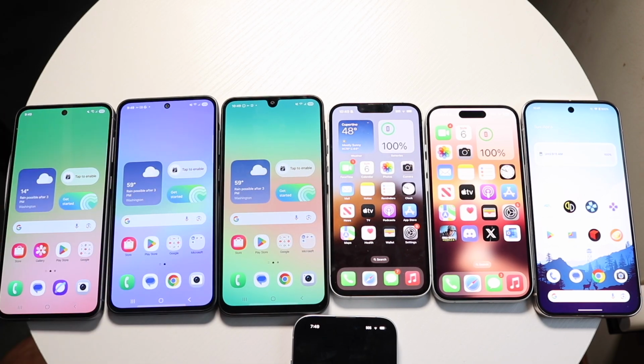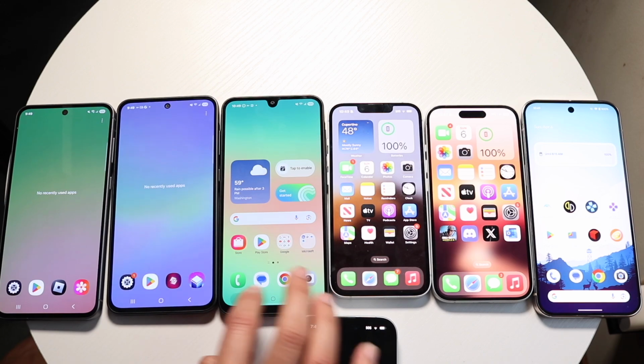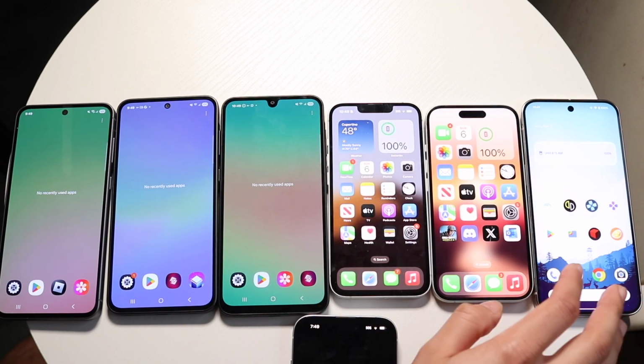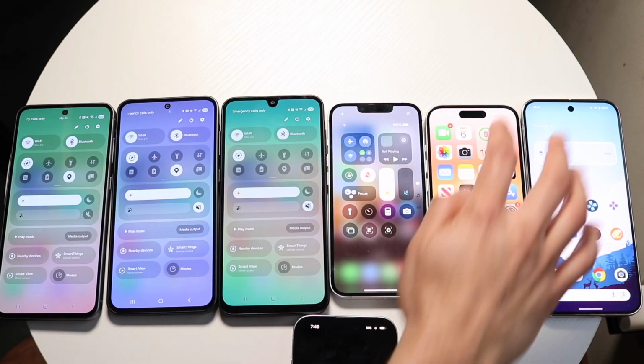I'm going to adjust these to make it look a little bit better, but they're all charged up to 100% right now. They're also having all the apps cleared out in the background, as you can tell. So all the applications are cleared out, but also all the brightnesses are at their max brightness. So there's no automatic brightness here. They're all maxed out on their brightness, as you can tell.